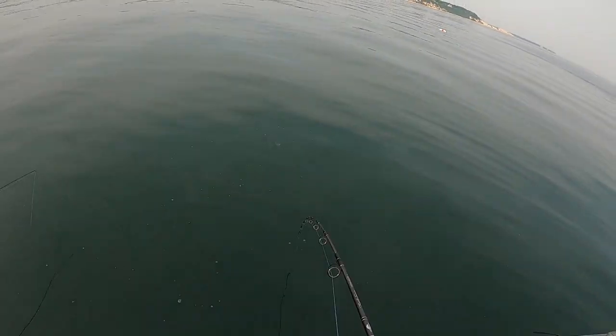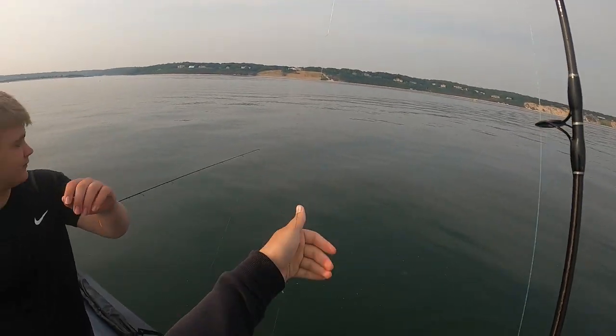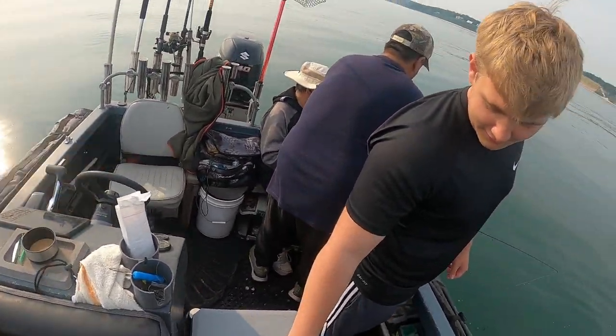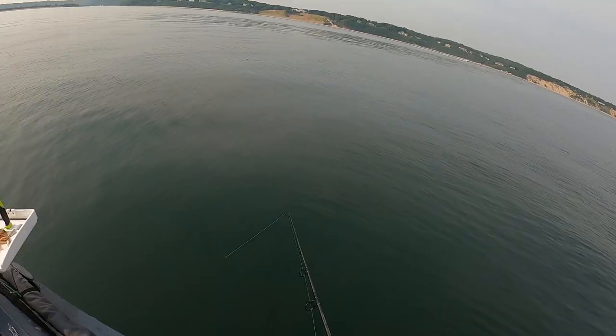Holy! Oh, a sea robin. Finally, we got one. Are we keeping? Yeah, we don't keep them. Is that the Atlantic one? It's a sea robin, Jack. No, there's two different types. It's a sea robin, Michael. Clam too.